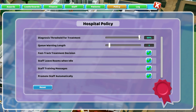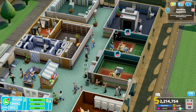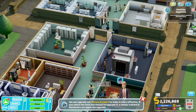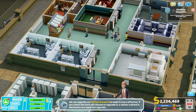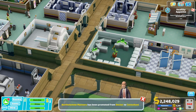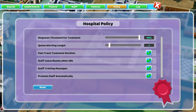Now, is there going to be a large amount of difference between running at a 99 versus 100? Maybe not, but there's probably going to be a few edge cases where a patient reaches that 99% diagnosis, and the game will know to just send them along to treatment rather than have them continue to gum up your diagnosis works and go for one more percentage that isn't going to matter anyway, because of the game's 1% guaranteed failure chance. So my suggestion is, whenever your hospital can handle it, run it at a 99.